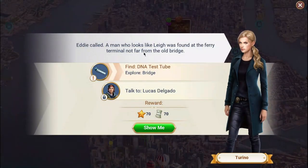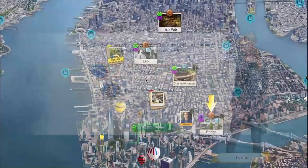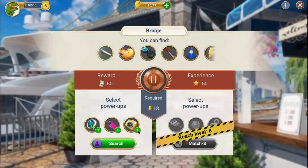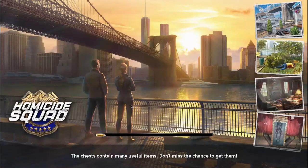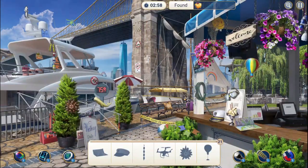Eddie called. A man who looks like Lee was found at the ferry terminal, not far from the old bridge. He was trying to make a getaway? On a little ferry? No magical adventure here. Trying to get away on a ferry. Okay, let's see.